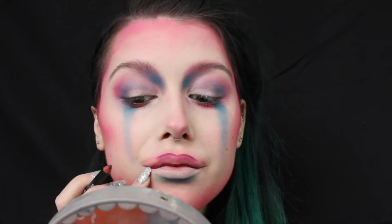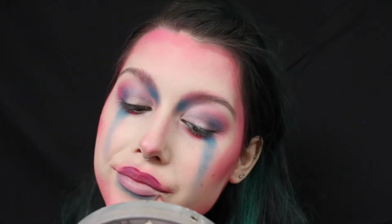When lining my lips here, I'm just focusing on the centre, then slightly blending it out with my finger. I'm then focusing the lip liner on the middle rim of my lip, and then I'm extending the line out. I'm also lining my lower lip line with the same lip liner.